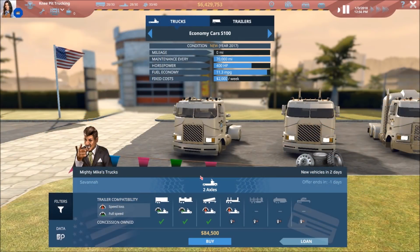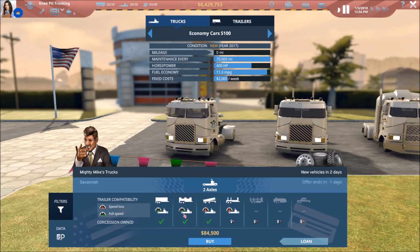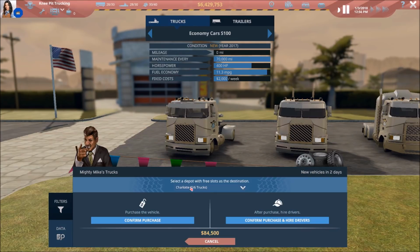Now we're fortunate in that, this is awesome, because we're using the reefer trailer, a simple 2-axle truck will be perfectly fine for us. We're going new because generally that makes the maintenance the longest interval that we can possibly get. And you can see here, $1,000 per week fixed cost versus $2,000. We're actually going to buy both of these trucks, so that's not going to really matter to us either way. So this is going to work out great. We're going to send to Charlotte. Go ahead and confirm that purchase.